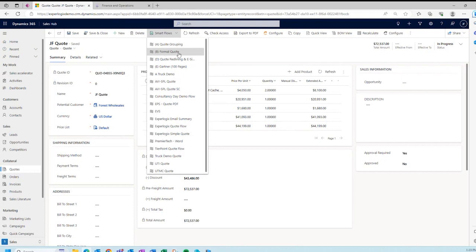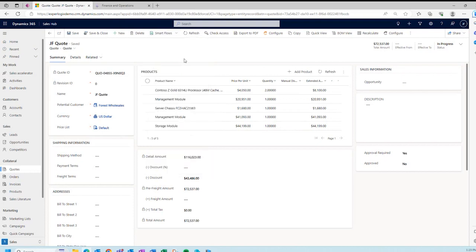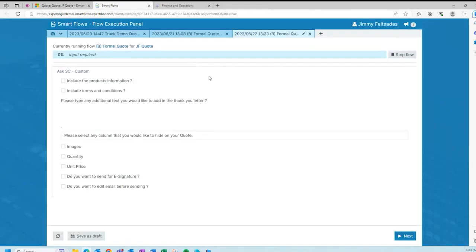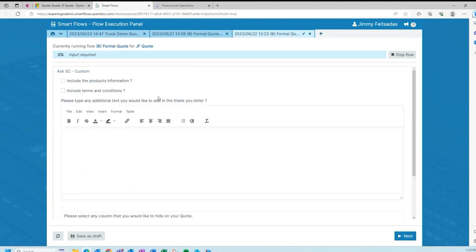In this case, we'll go for a formal quote, which will open up the execution panel, where we have multiple questions. So here, these questions have impact on the actual document you'll be generating. So we have a question, do we want to include product information? What this would do is, for each of the line items that we have inside of our quote, we would retrieve the accompanying information.